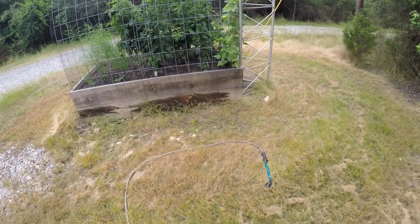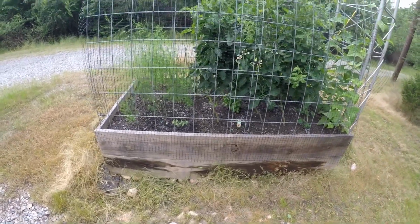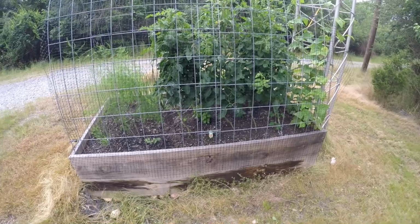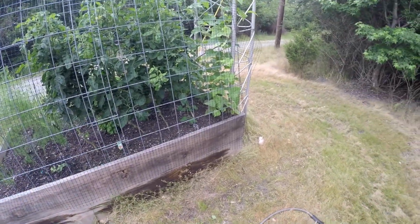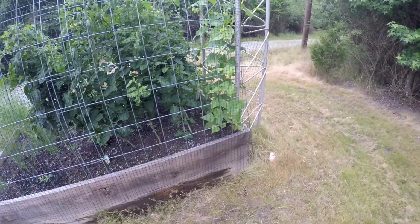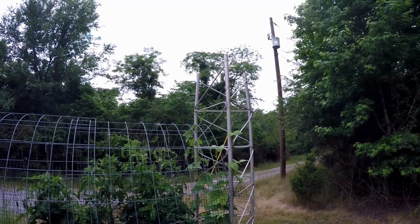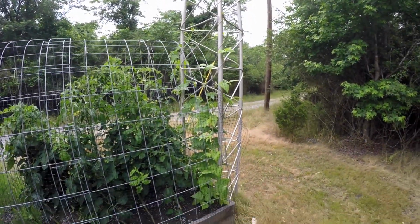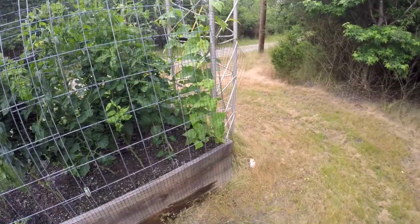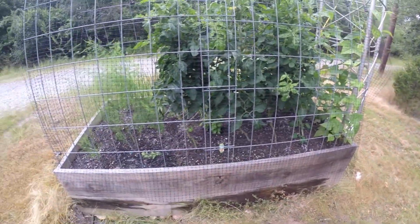Over here is my raised garden with two 2x12s filled with super soil from the landscaping company. Got 4 tomato plants, a couple of Kentucky Wonder beans, a couple of loofah plants growing up the tower. Look at them clouds. It's going to cloud up and rain yet. The beans and the loofahs are growing right on up this tower. I don't know what to expect out of all that.